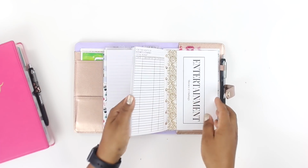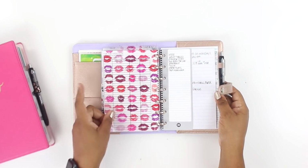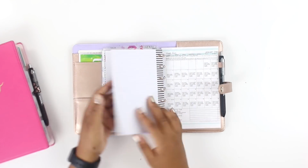So I love these cash envelopes, so I'm excited to use them. My next section in here is just lists. And so I just got random lists of stuff I need to keep track of, or something that pops into my head, I write it down.